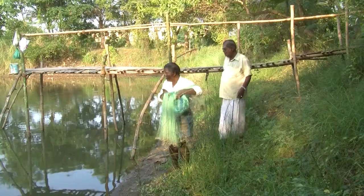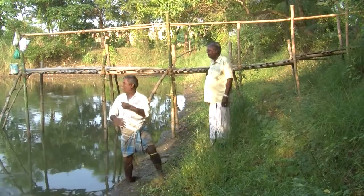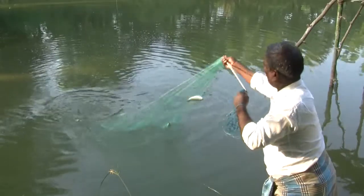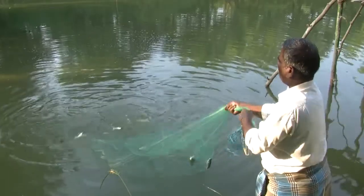In the beginning, I just put cow dung in my pond. When the water of my pond became dark green, the fish no longer grew well. I wasted 2 years doing this. From then on, I began to give concentrate feed. I make it from various ingredients that I buy.